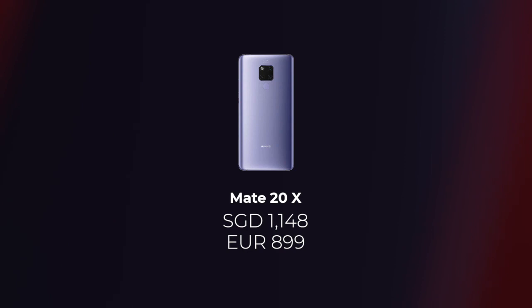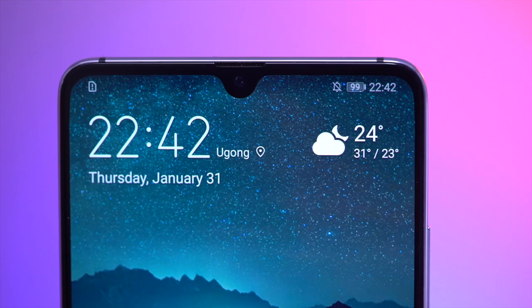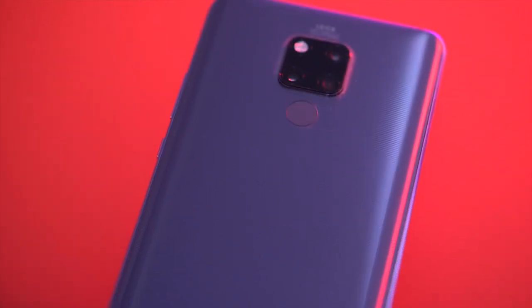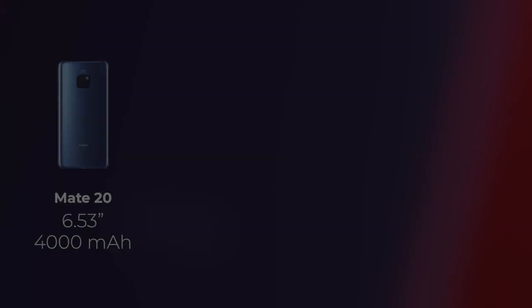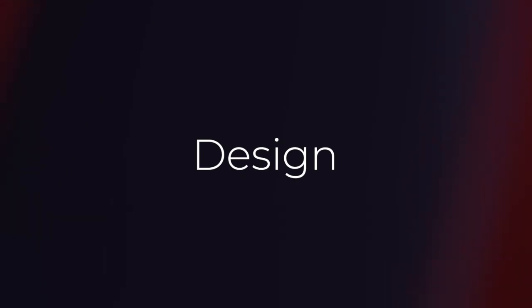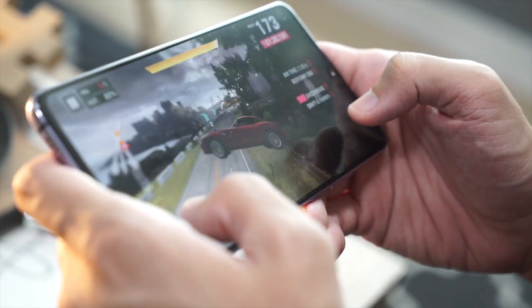The Mate 20X is priced between the Mate 20 and the Mate 20 Pro. It has the notch design and audio port of the regular Mate 20 and the class-leading rear cameras of the Pro model. The Mate 20X also has the biggest screen and battery capacity of the 4 phones. It's massive in every sense of the word and is practically a tablet compared to every other smartphone in the market today. It's a phone made specifically for gaming and multimedia consumption.